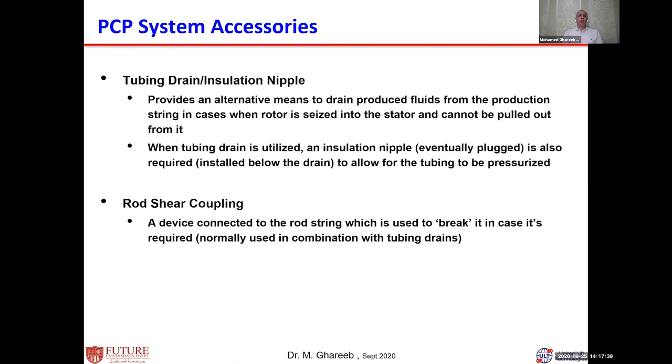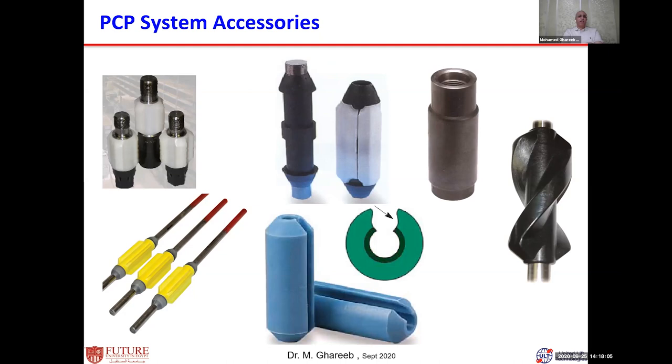In order to avoid all that and go smoothly, there is what you call a rod shear coupling, run at the top of the rotor, between the rotor and the rod string. In case you have a stuck rotor like this, you can shear it and pull out your rod string. What else do I have in a PCP? Just accessories and some other tools.